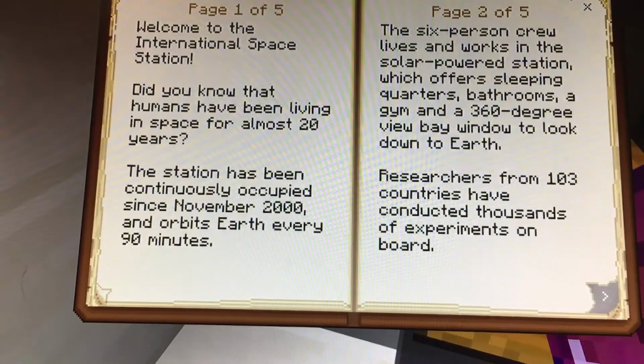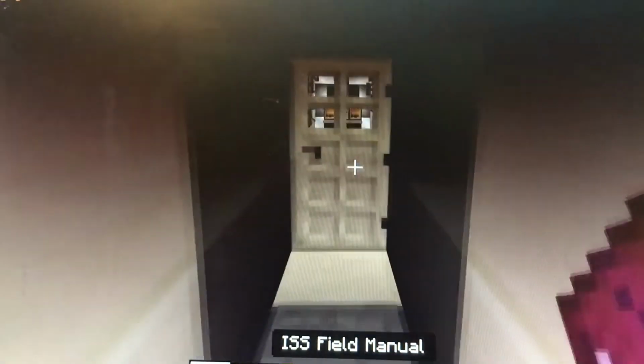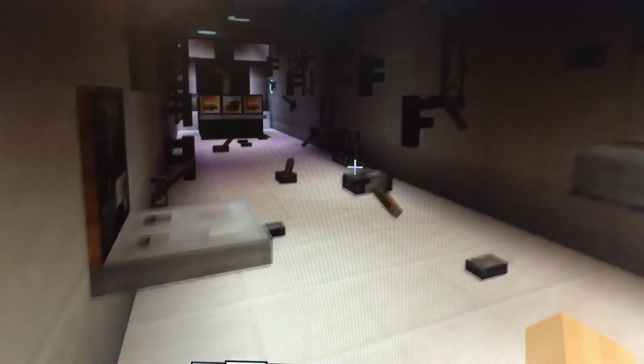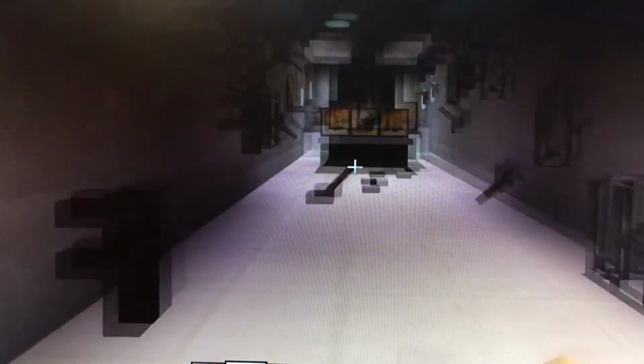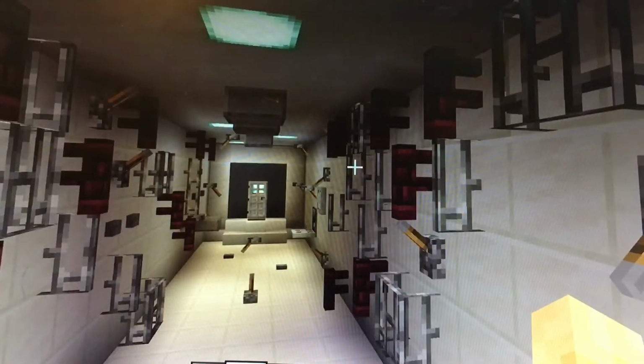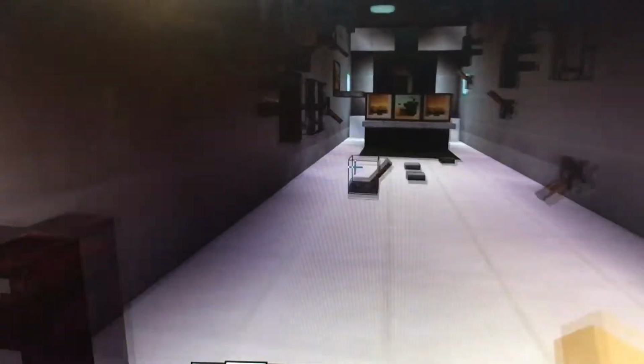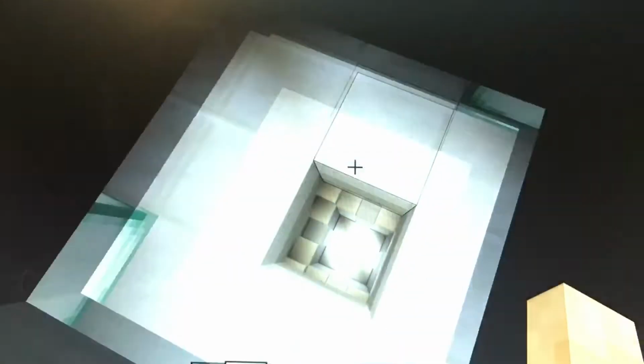Okay. Well, that's pretty cool. Okay, I'm gonna enter the ISS. Oh my gosh. I don't know what's happening in here. It's like a bathroom. Wow, I think this is a gym. For one reason, there's bars right here. There's that wall stand. What is this? Oh my gosh, what is this? Oh my goodness, I want to go in here.